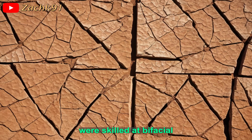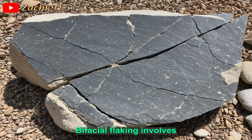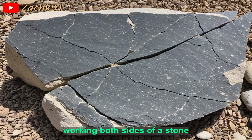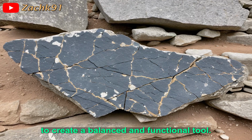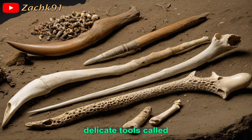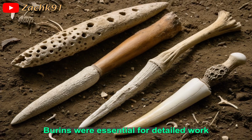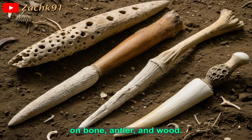The Solutrean people were skilled at bifacial flaking, creating symmetrical and sharp edges. Bifacial flaking involves working both sides of a stone to create a balanced and functional tool. They also produced smaller, more delicate tools called burins, used for engraving and carving. Burins were essential for detailed work on bone, antler, and wood.